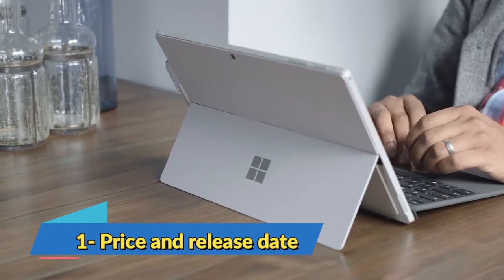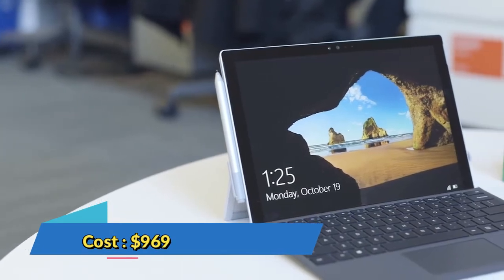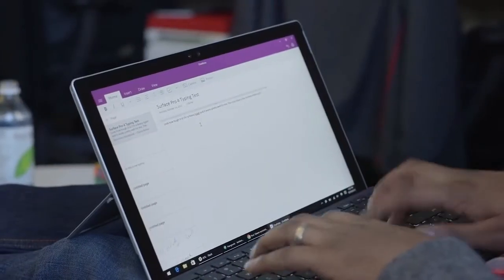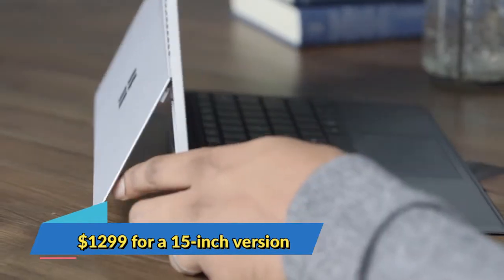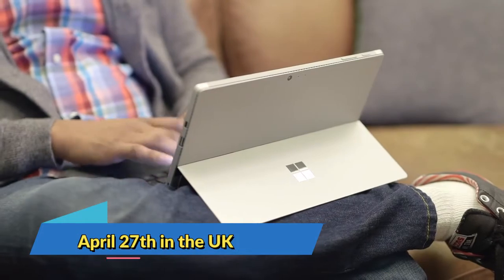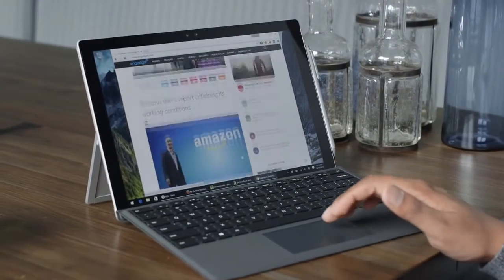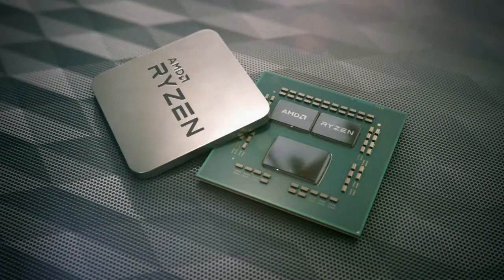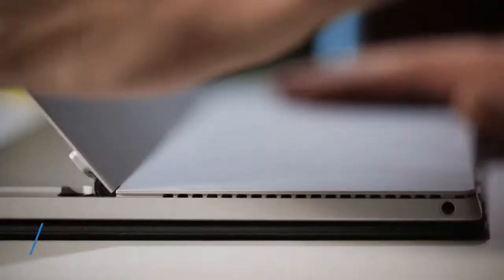Number 1. Price and release date. The new Surface Laptop 4 from Microsoft will cost you at least $969 for a 13.5-inch model, as well as $1,299 for a 15-inch version, available from April 15th in the US and April 27th in the UK. The entry models are provided with AMD Ryzen 5 and 7 series 4000 processors, 8GB RAM and an SSD with 256 GB standard.